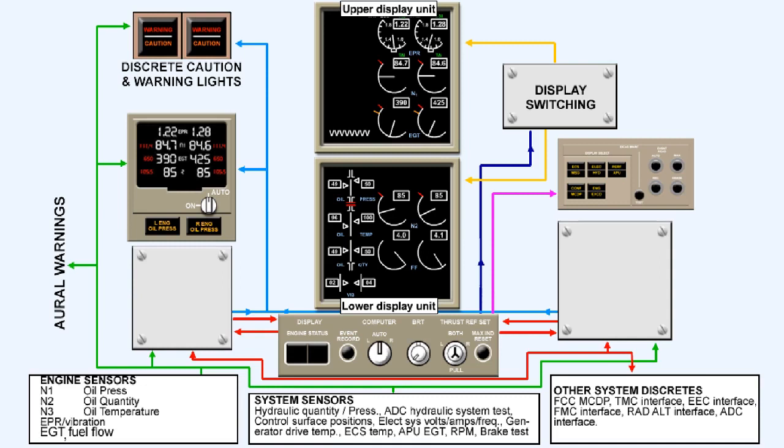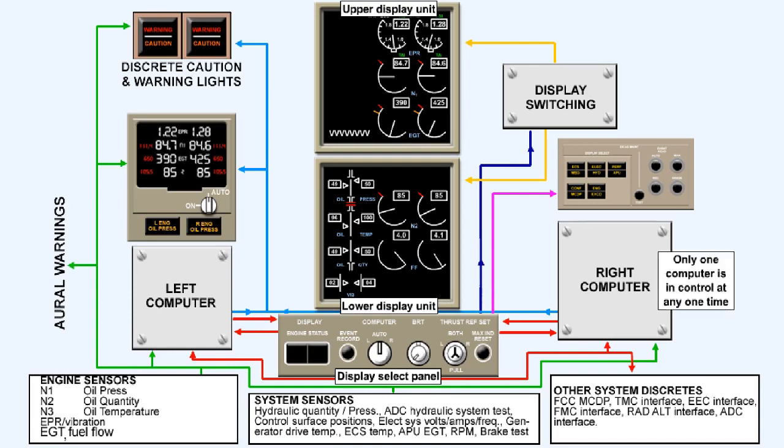The basic EICAS system comprises two display units, a control panel which is called the Display Select panel, and two computers which are supplied with analog and digital signals from engine and system sensors. The computers are designated left and right, and only one is in control at a time. The other is on standby, and in the event of failure, it may be switched in either automatically or manually.